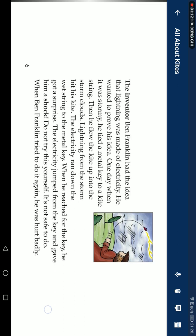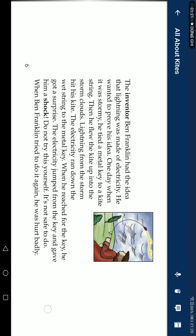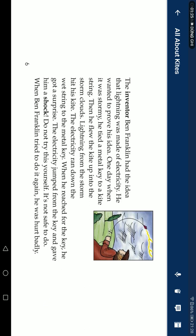When he reached for the key, he got a surprise. Electricity jumped from the key and gave him a shock. Do not try this yourself. It's not safe to do. When Ben Franklin tried to do it again, he was hurt badly.